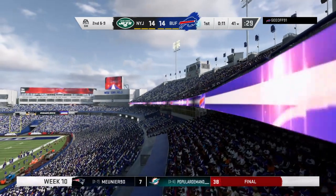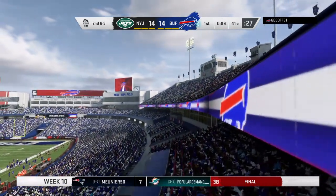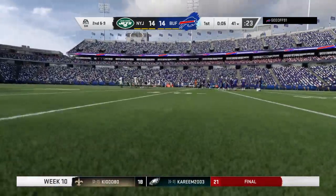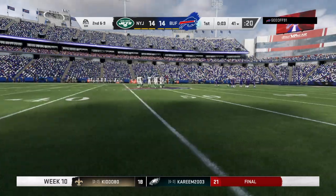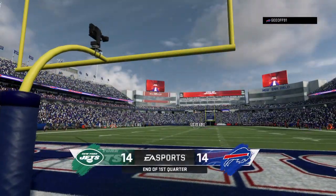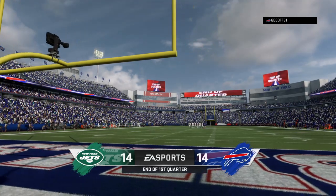Touchdown. Pretty entertaining start. 14 all the score on EA Sports.